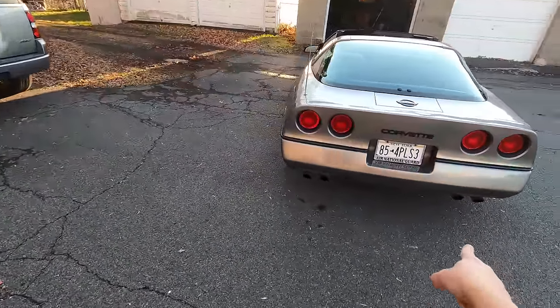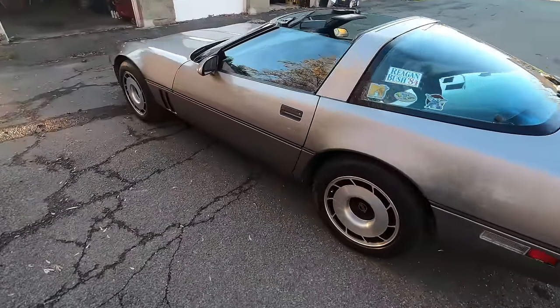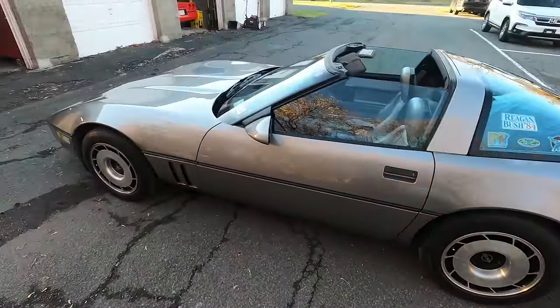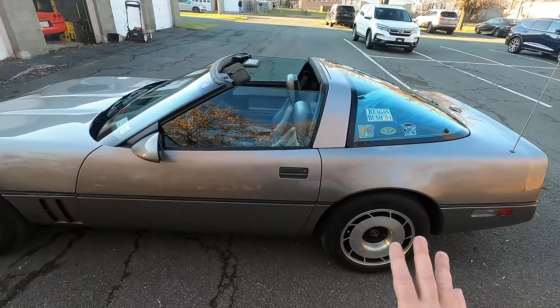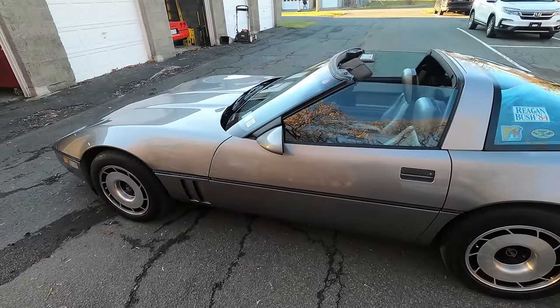This is an aftermarket exhaust system. It's definitely louder than the original. Let's get the car back in the garage and we'll go over the rest of what I needed to do to make this car reliable.